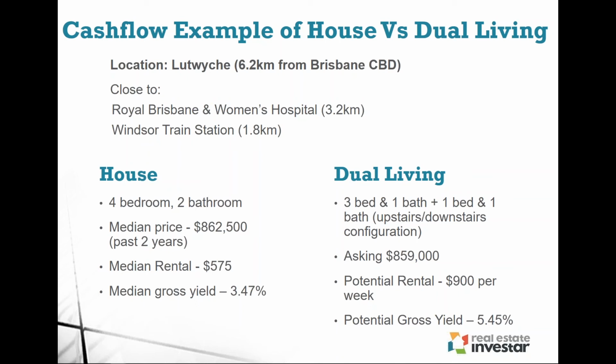Now, the only thing just to be aware of when you're looking at an existing house, like an existing dual living, the one thing that you will need to check is whether it's approved and whether they've gone through council to get that approved. So from what I know, in my experience, generally they're not, especially those in Queensland.